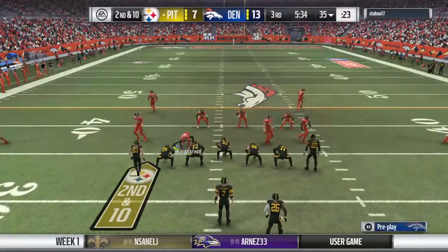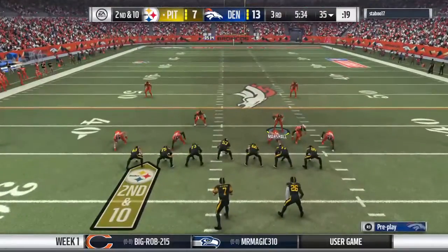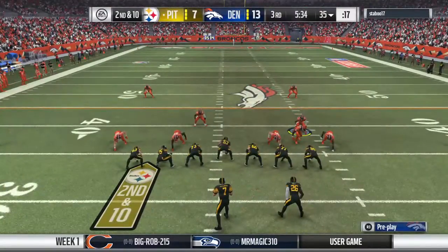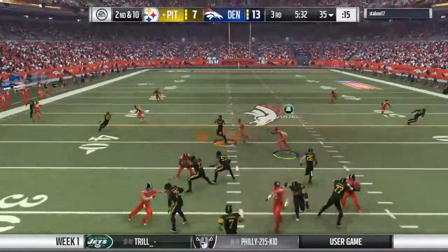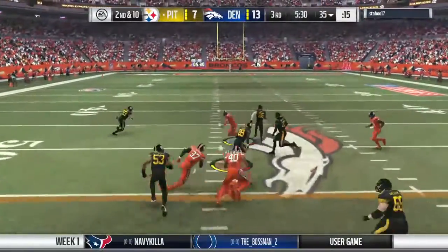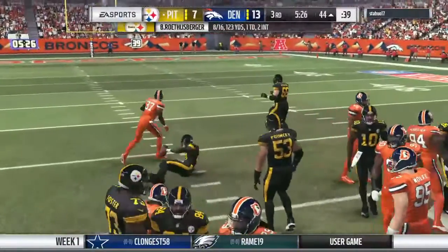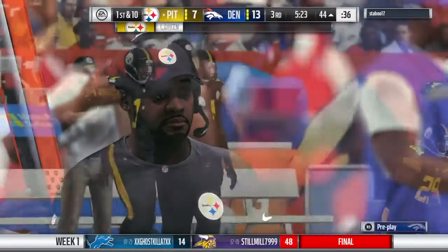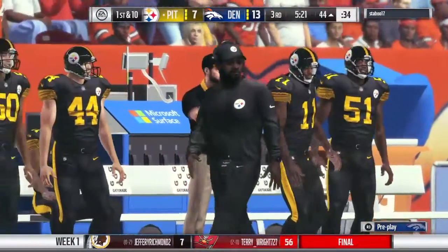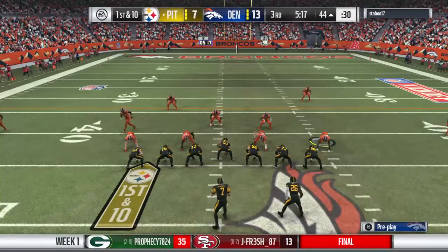And on the outside, they're playing press coverage. 2nd and 10 now. It's Roethlisberger. Green's got it over the middle, and he's finally taken down, but not before getting across midfield and across the 45-yard line. So after that big gain, let's see what else the offense has up its sleeve.